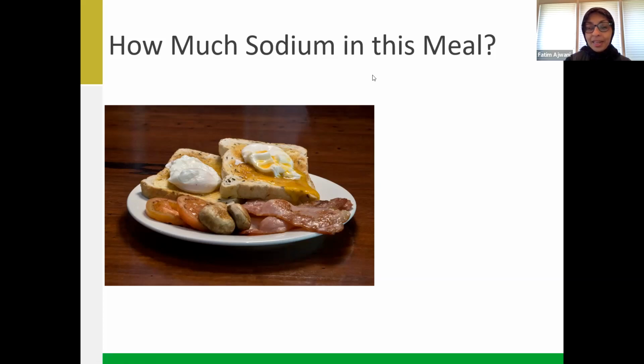And while you're thinking, I think oftentimes we focus on the bacon, which absolutely is high in sodium, as are most processed or deli meats. In a restaurant, they've probably added sodium to the egg, but I think sometimes we forget the bread. In fact, bread tends to be one of the biggest sources of hidden sodium in our diet. And if you've ever looked at your package of bread, you might notice anywhere from 200 to 400 milligrams per slice. So that adds up.